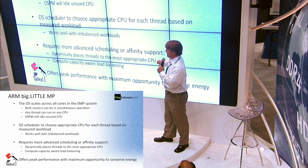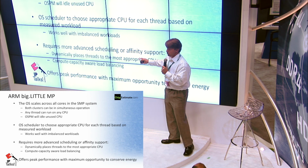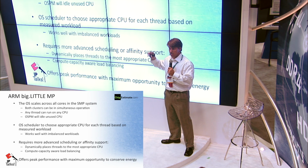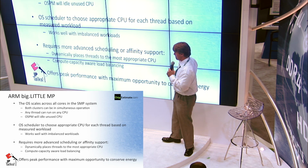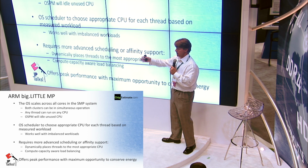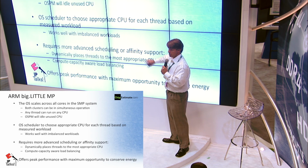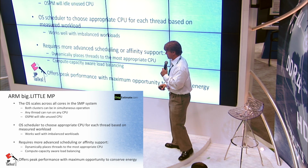The one other thing I want to say though about big.LITTLE MP is that it does require more advanced scheduling and affinity support in the kernel scheduler itself. Today, the CPU migration and cluster migration don't require any modifications to the kernel scheduler. They just modify the power management frameworks. Big.LITTLE MP requires some fundamental changes to the kernel scheduler to be aware of big and little CPUs, have some affinity per thread so that it makes an intelligent decision about which thread gets scheduled to which CPU core. We're seeing quite a lot of interest in the open source community in developing this, but it is more challenging, so we're expecting to deploy this middle of next year. And that's an update on big.LITTLE MP.